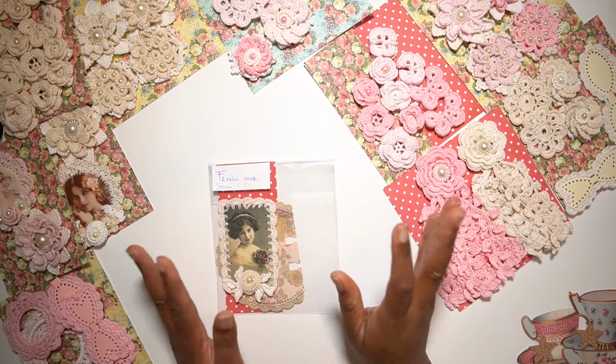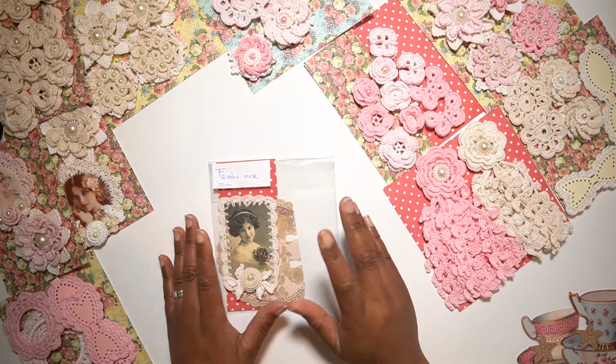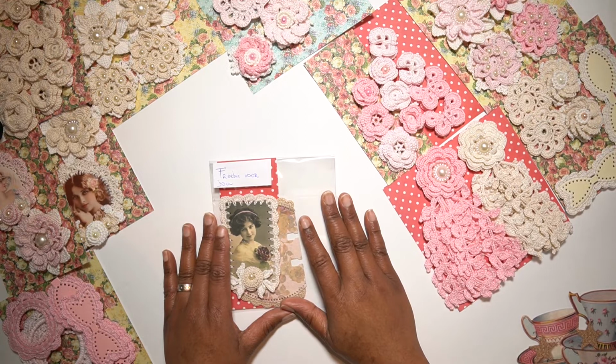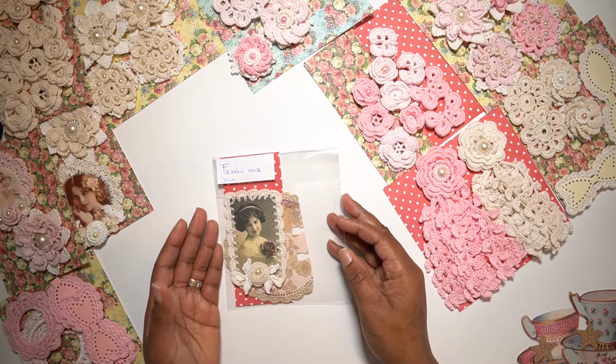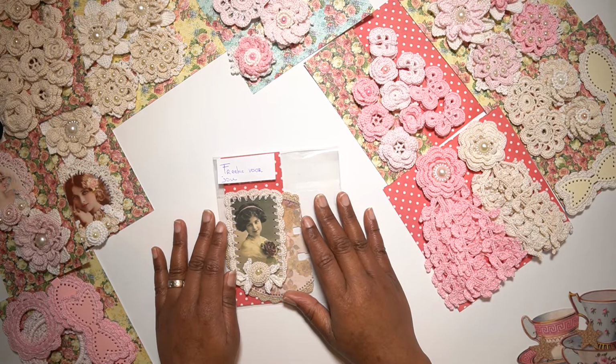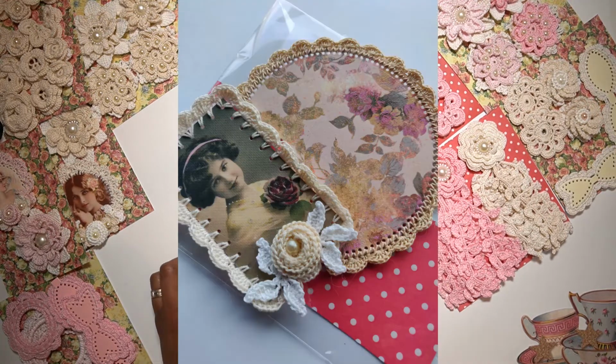As you can see, I got a lot of beautiful hand crocheted pieces. These are all custom made by Patrizia. Thank you so much, Patrizia. I did an order for my kids on her channel, and she sent me this beautiful freebie package as well. That's the first thing I want to share with you.